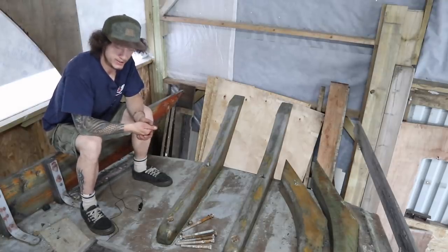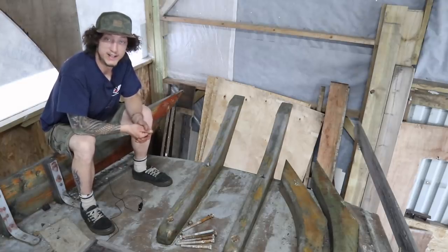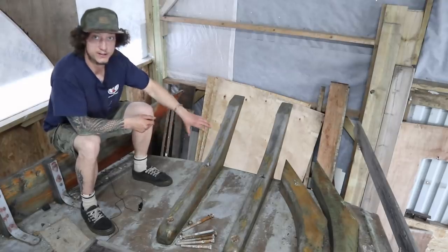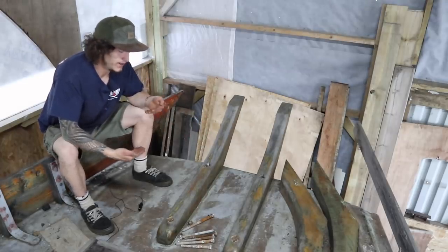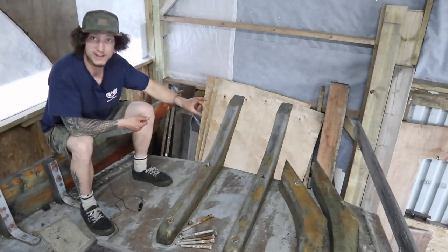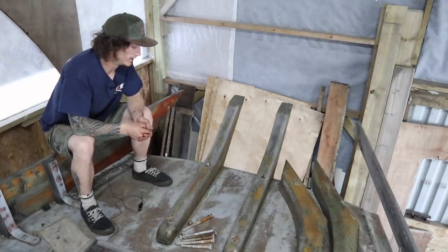as the access inside the counter stern of the boat isn't too small and made it quite easy to get in there with a socket and a spanner to undo the nuts. But the two aft bolts are a little bit more tricky, as where the counter stern tapers up at the end, the bolts are really close to the back.